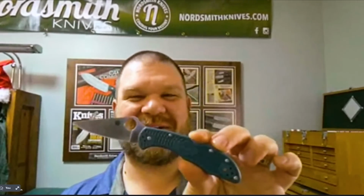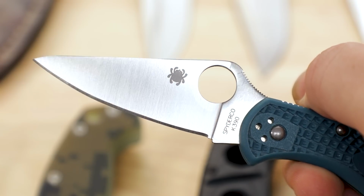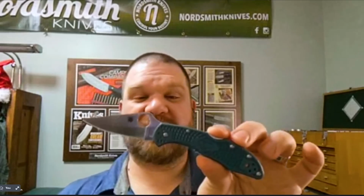I wanted a Delica back in my collection. I have a Delica 3. This is obviously the Delica 4 here. Delica 4 has been a knife I recommend a lot, and I realized I didn't have one on hand to be able to show people I was recommending it to. So I knew I had to rectify that, and when the K390 stuff came back into stock, I pulled the trigger on that.